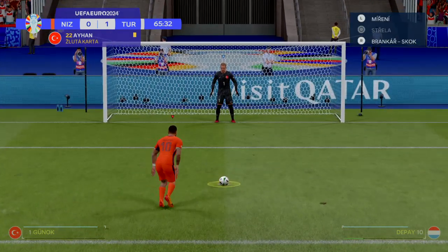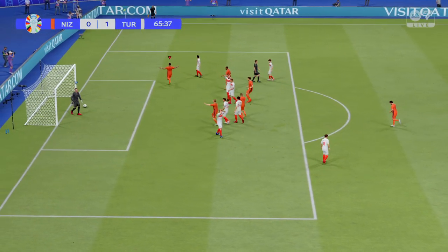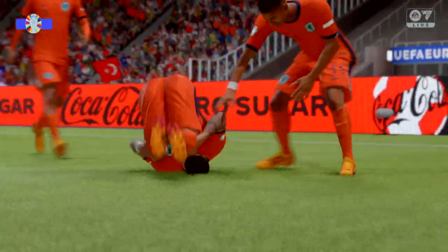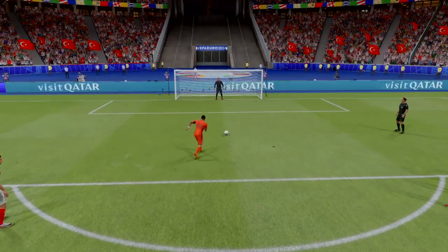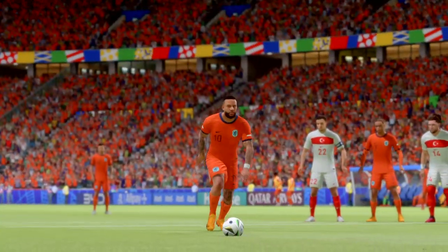And now to level the game. And the penalty is converted. I don't think anyone really questioned him. Well, here it is again. He makes it look so easy. The keeper dives slightly early and he passes it into the other side. Really confident finish.